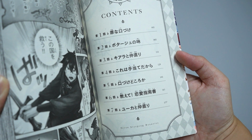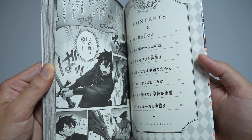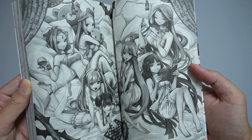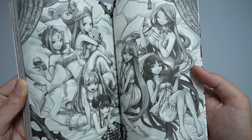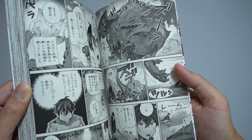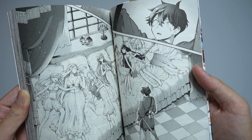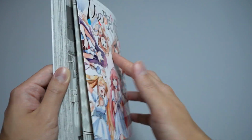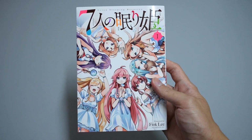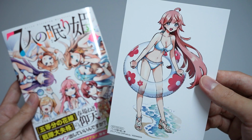We have 7 chapters in this first volume, and seems like this is the prince. I really like the art style of this manga. It's kind of simple and cute, but beautiful at the same time. Wow, this page is so good! It generally looks like a super interesting harem rom-com. We also get a really cute postcard. I'll let you know what I think about this series next time.